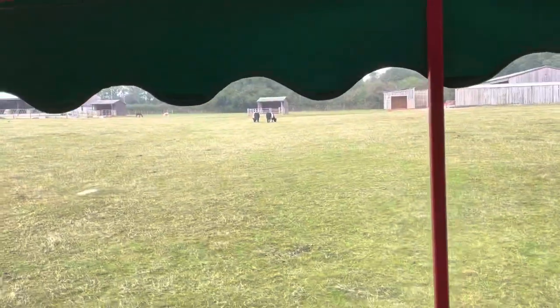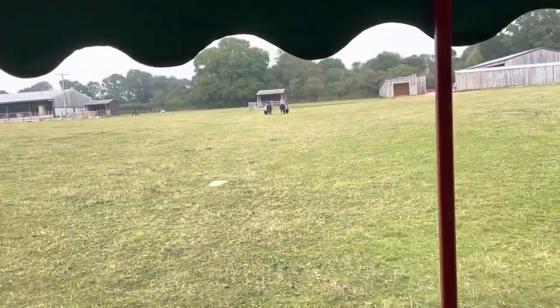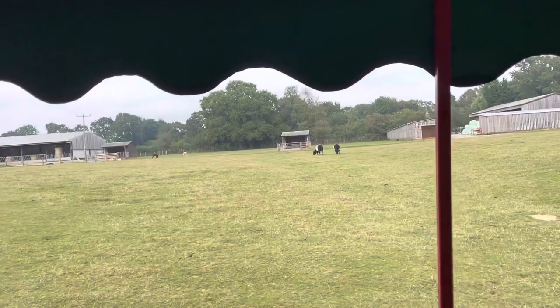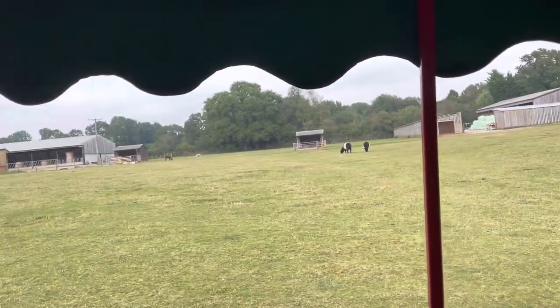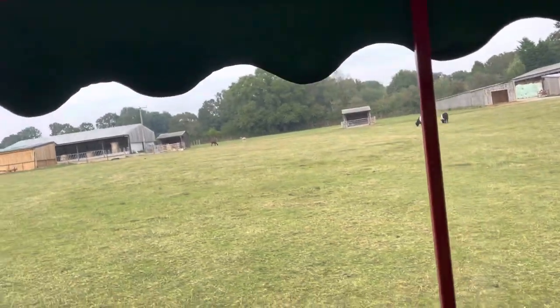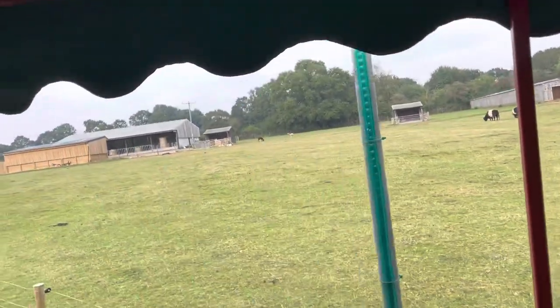Two of our newest additions to the farm are the two cows in the middle of the field. They are Belted Galloway cows. They're famous for going to shows and competitions, as with these types of cows, if you have a very straight line where it goes from white to black, you can win a lot of money, basically.